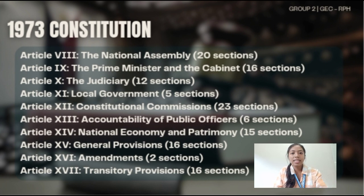So next is Article number 13, Accountability of Public Officers. It has 6 sections. This article emphasizes that public office is a public trust. It outlines the grounds for impeachment and removal of public officials for misconduct or abuse of power. While strong in theory, under Marcos, corruption and nepotism flourished and few officials were held accountable due to the lack of genuine checks and balances.